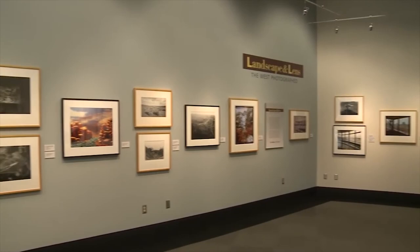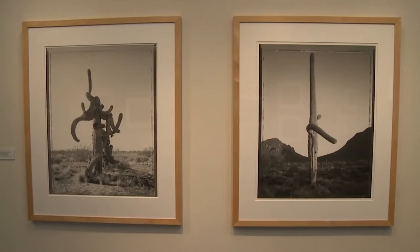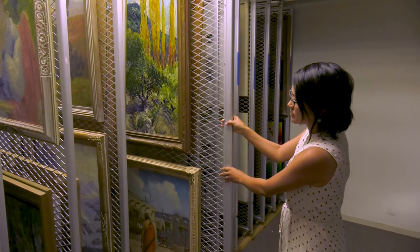You can find these beautiful works of art all around the city. The city owns about 1,200 pieces in our municipal art collection. And those are on display across 24 municipal buildings throughout the city. When the art is not displayed, it's stored in a special vault.